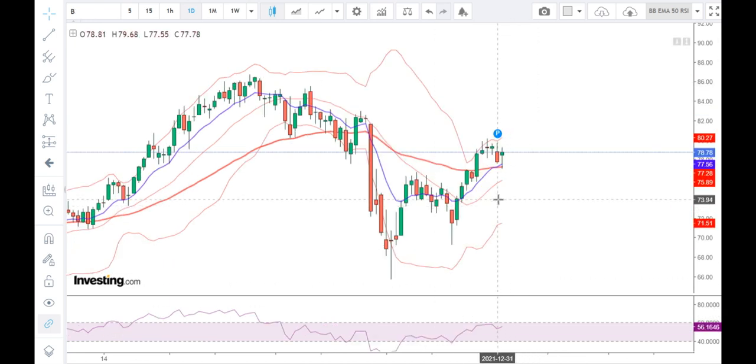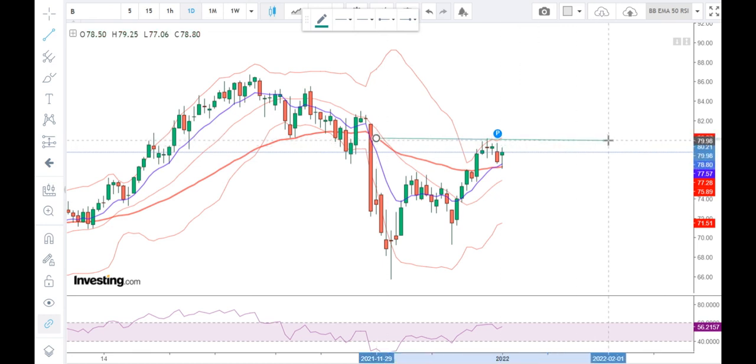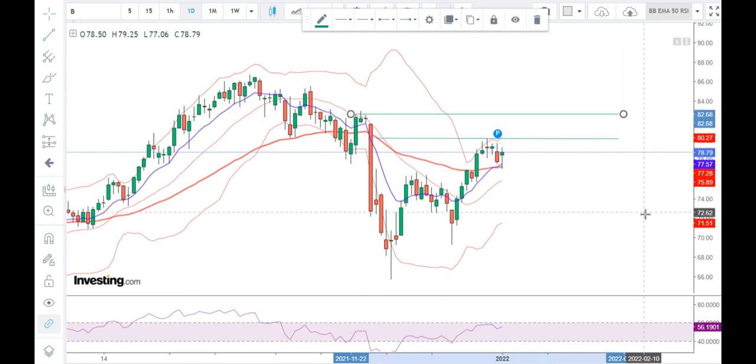Brent crude on Friday it sold off to 77.60, and today during the first part of the day it got sold off to 77.05 to support at 50 EMA and now at 78.80. That being the case, we need to wait for this resistance area to break above, it is at 80.00. Need to wait for that price action, and next resistance is at 82.75. As of now, I am not seeing any major trading setup in this particular instrument.